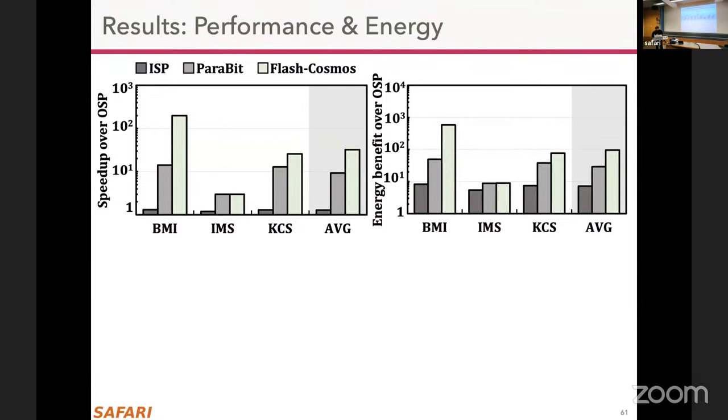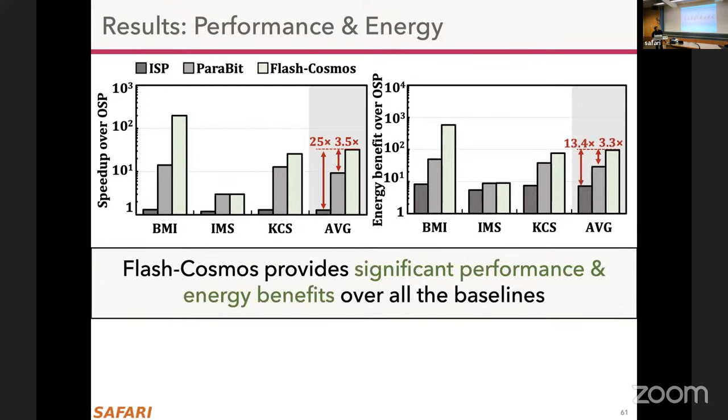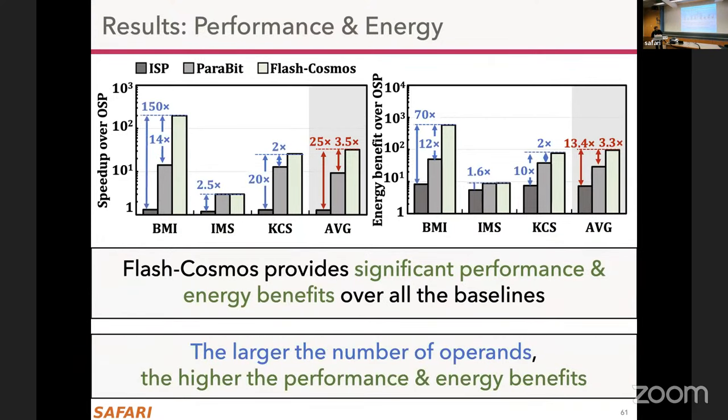So we see that Flash Cosmos provides significant performance and energy benefits over all the baselines. And these benefits only increase when we have more operands and we can do simultaneous sensing.